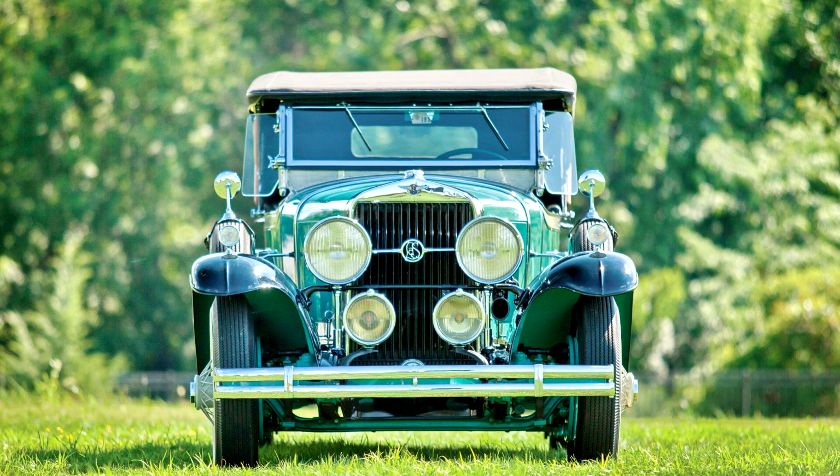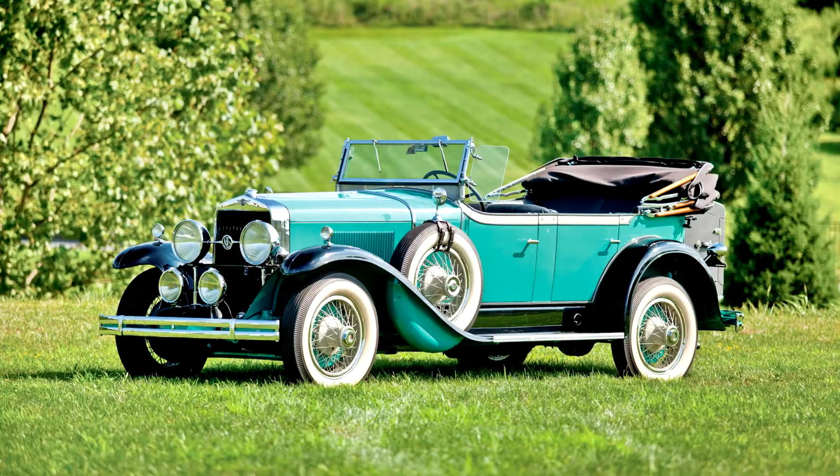LaSalle 4-passenger Phaeton, 1929. Series 328. 85 bhp, 328 cubic inch L-head V8 engine, 3-speed manual transmission, solid front axle and live axle with semi-elliptic leaf springs, and 4-wheel mechanical brakes. Wheelbase, 125 inches. Offered from the collection of George Grew.